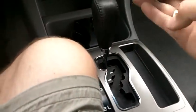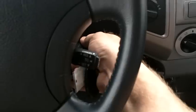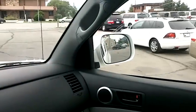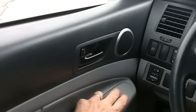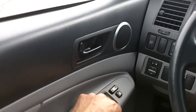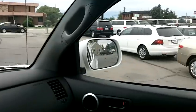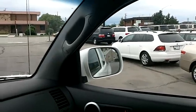This vehicle does have a remote keyless entry with alarm. Starts right up. We've got power windows, which are working great, both sides. Power locks, also working perfectly. Power mirrors, also working perfectly, both sides.